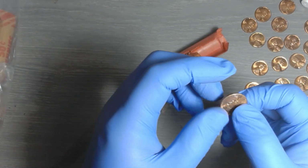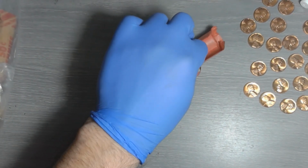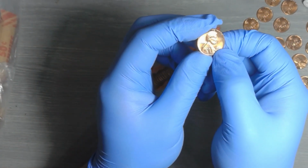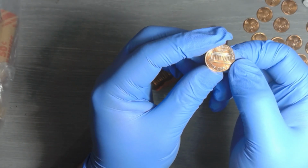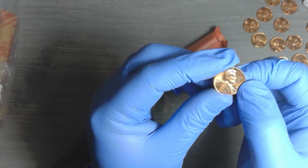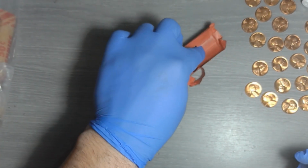Obverse was good, but reverse is no good. Obverse messed up. Yeah, these were sorted out. These are not exact. These are not from the bank. Somebody already put them in a roll. But sometimes it can work out. Sometimes it doesn't, like in the tubes and stuff.